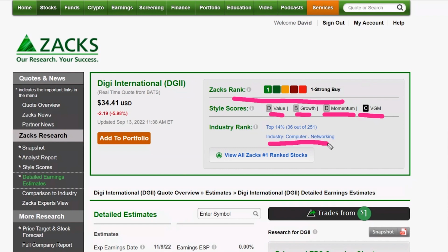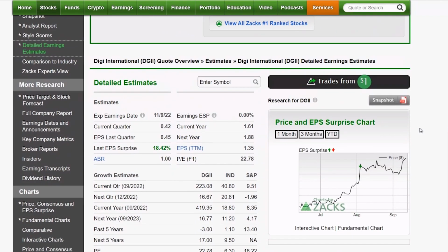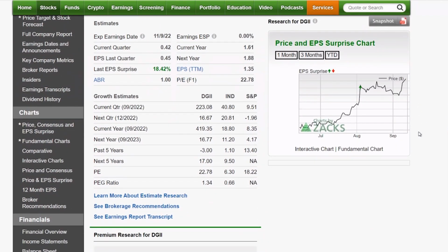Technically, it's in the computer networking industry, which ranks in the top 14% of our Zacks Industry Rank. This company is about the Internet of Things and all that sort of automation that comes along with it. But rather than going direct to consumer, they concentrate on the industrial space. So let's take a look at some of these ratios now.